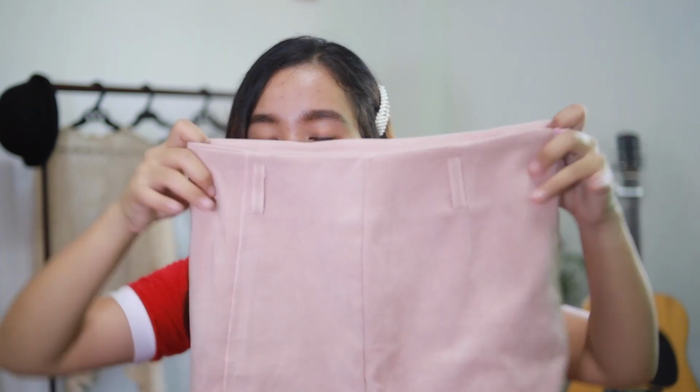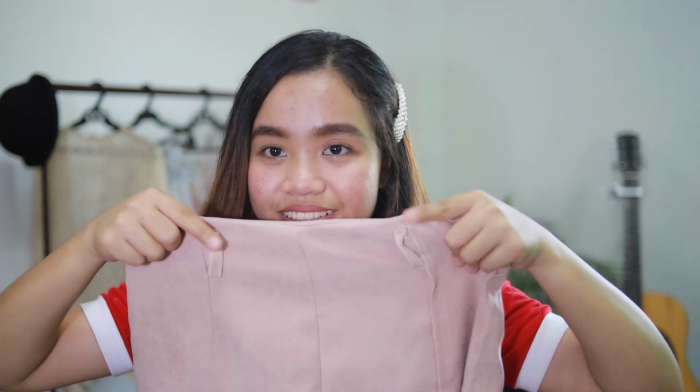So the next one that I got is this pink skirt. So may nalagyan siya ng belt dito and it's cute kasi you can buy those belts na may mga heart din, like chains, and you can pair it with this one.